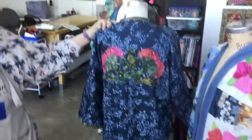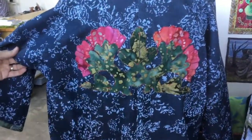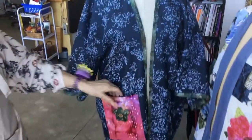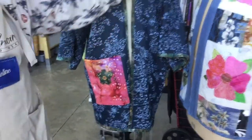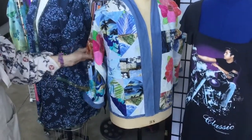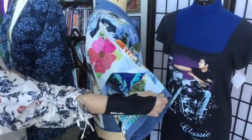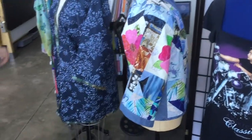The design on the back is a Hawaiian quilt pattern for the lehua blossom. And just for fun, I added a little plumeria onto the pocket. This one is made out of mostly Hawaiian fabrics. I was raised in Hawaii, so I like it. And this was in memory of my mother, because I used some of these same fabrics on a lap quilt for her after her stroke. So it's kind of special to me.